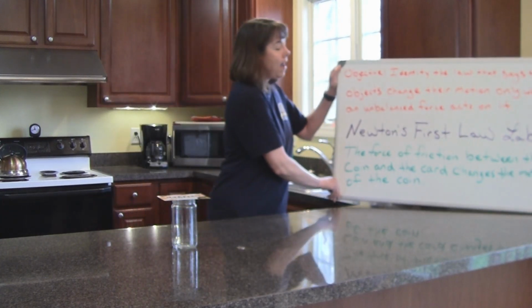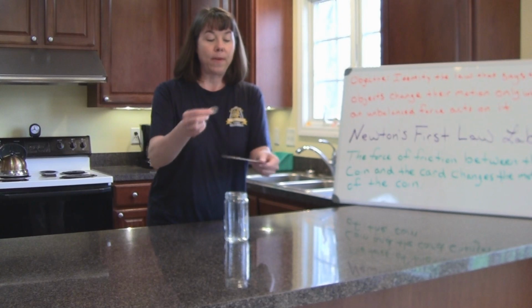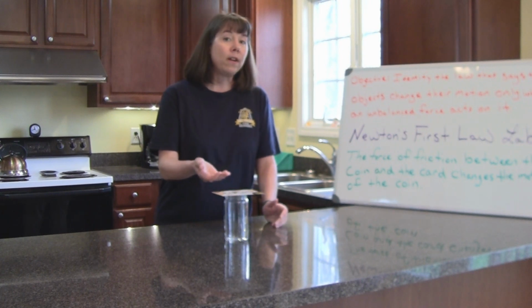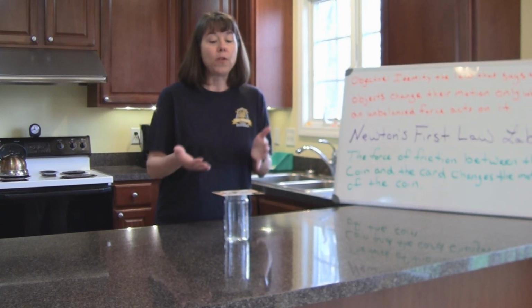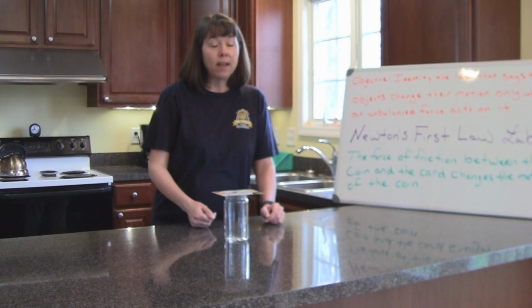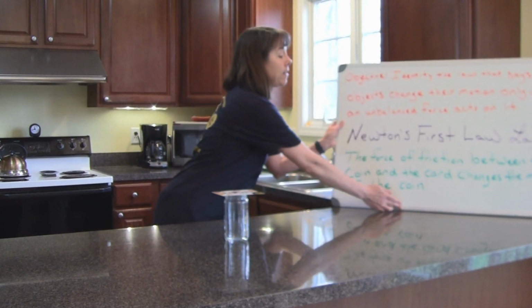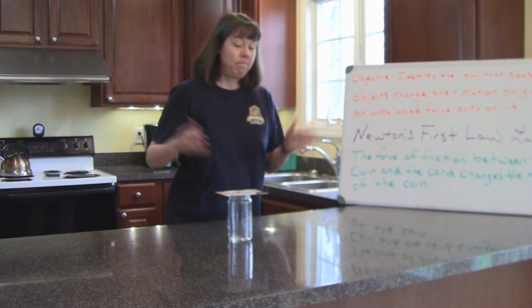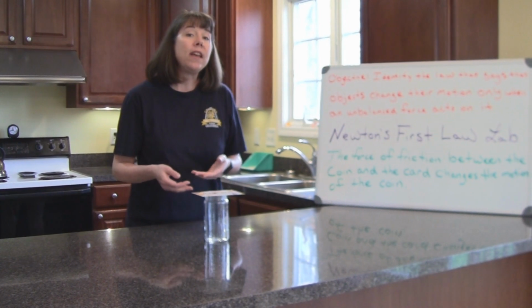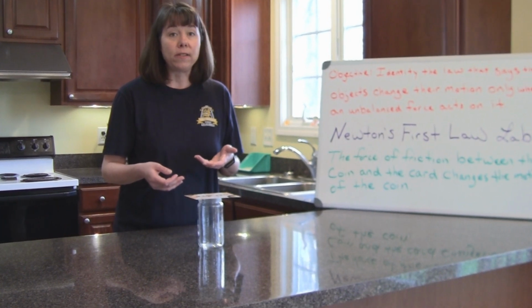I'm going to begin simply by resting my quarter on top of my card, which I'm placing on top of a jar. You notice that the quarter isn't moving. That's because the forces that are acting upon it are balanced. There is a downward force of gravity that is balanced by an upward normal force supplied by the card. And since the forces are balanced, there's no motion. We can describe this lack of motion as the coin's inertia. Newton's first law says an object at rest tends to stay at rest.